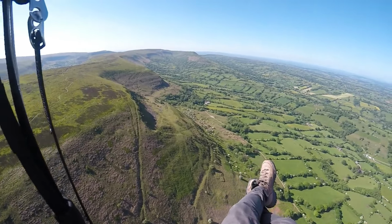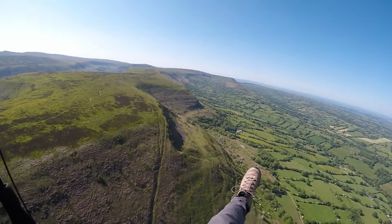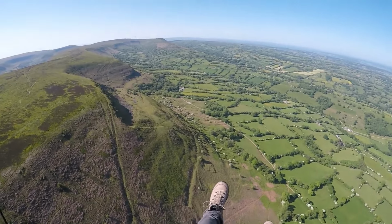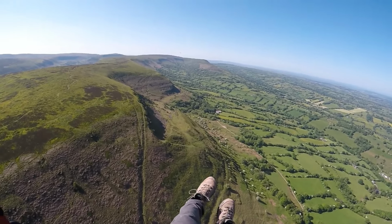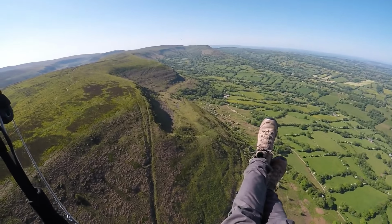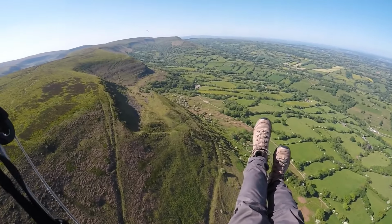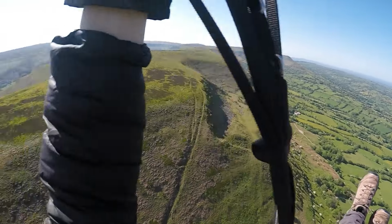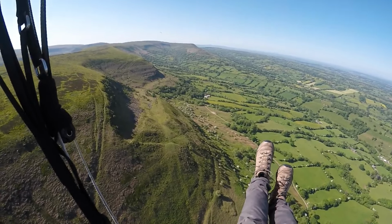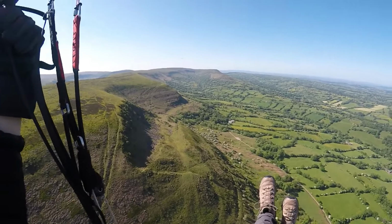This is approaching a gash in the cliff side, or the ridge side. I spoke to one of the pilots after this flight, and he said to me that it was called Black Darren. And I thought that was a bit of a risque name, like Black Darren. But, I mean, last year we had a movie come out called Black Adam, so maybe I'm just overthinking it.